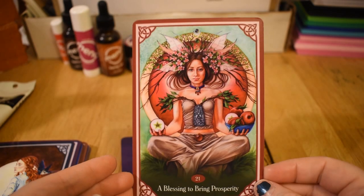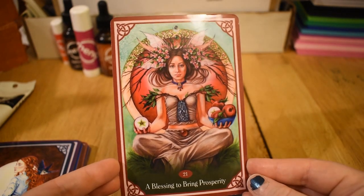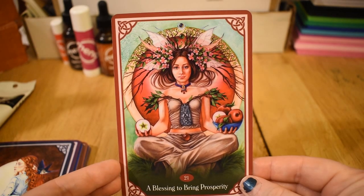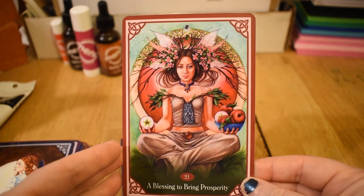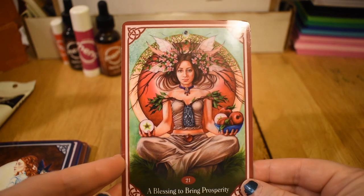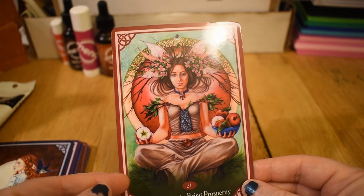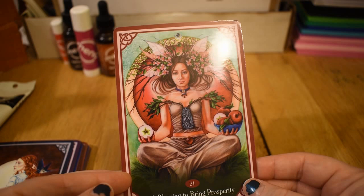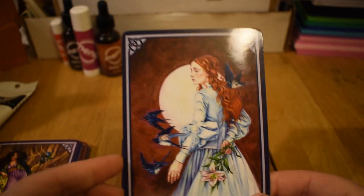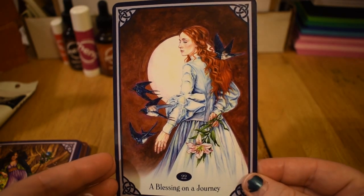So blessing to bring prosperity. This looks like a young feminine who's working on bridging up to being the Empress. Like she's practicing making the fruit grow. That's how I see that. But it doesn't have to be a blessing to bring prosperity. We have a blessing on a journey. The moon again.